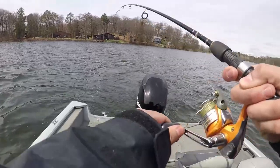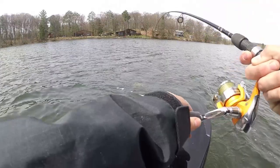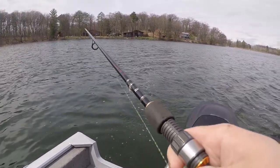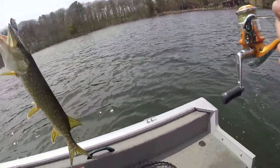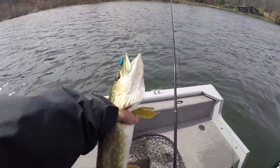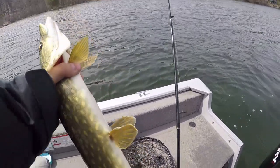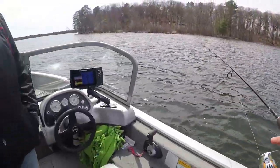Fish on. You want to shut the boat off? Little pike there. It's all wrapped up. Nice little guy. He slammed it. The crappie are still not biting today. They're just catching a little pike, I guess. Okay.